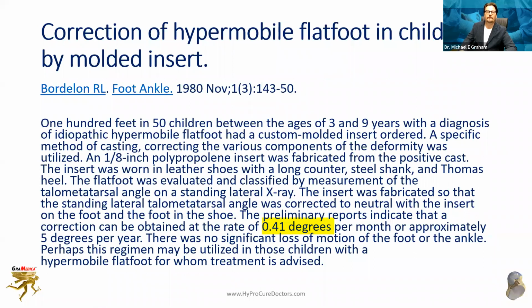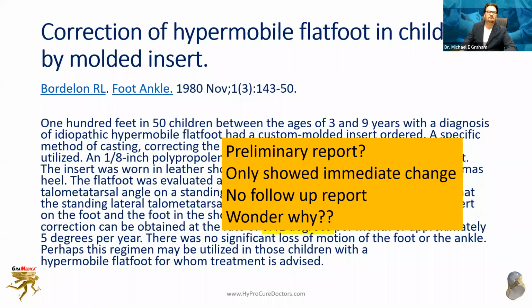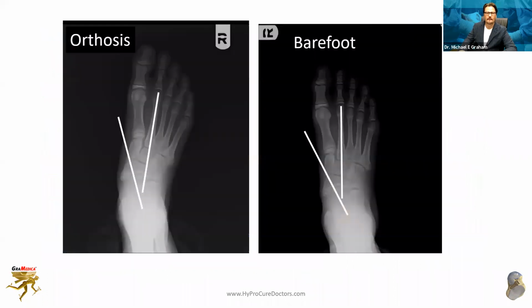Here's another study from 1980, quite a while ago, of 50 children, and this examiner gave these children some foot orthotics and showed after 1 year that there was a 0.41 degree change in the measurements, which sounds great, but again, what is the standard deviation of this? And it's half of a degree. That is insignificant. There's no follow-up studies, and this is only an immediate change, and I wonder why.